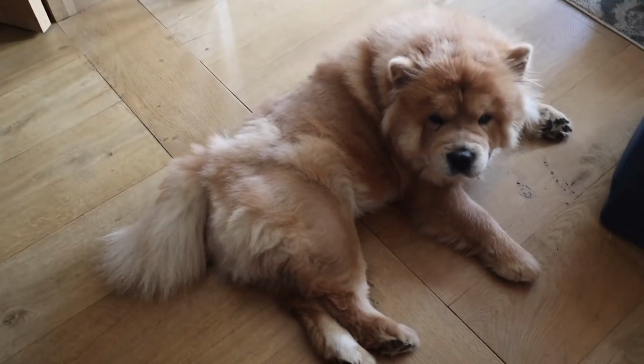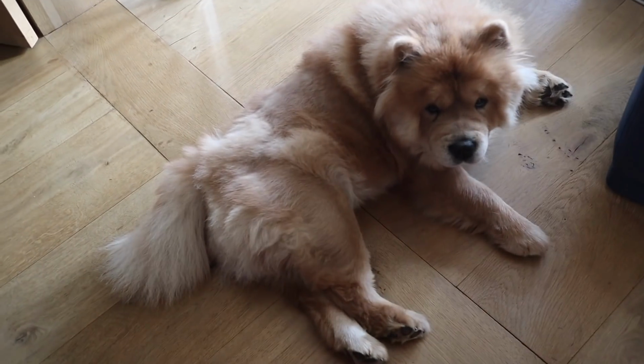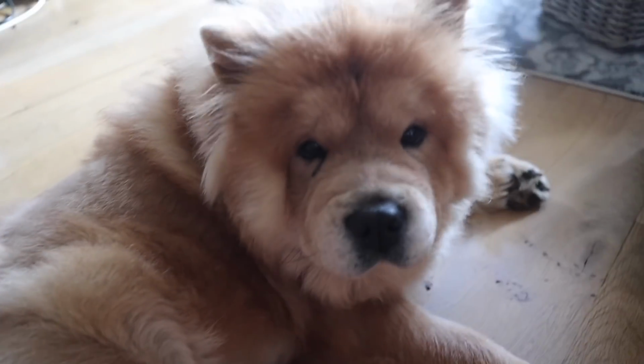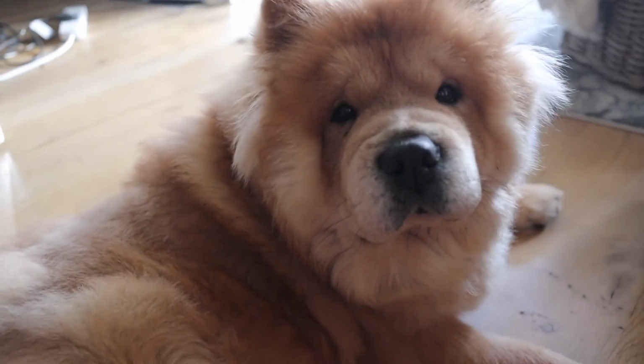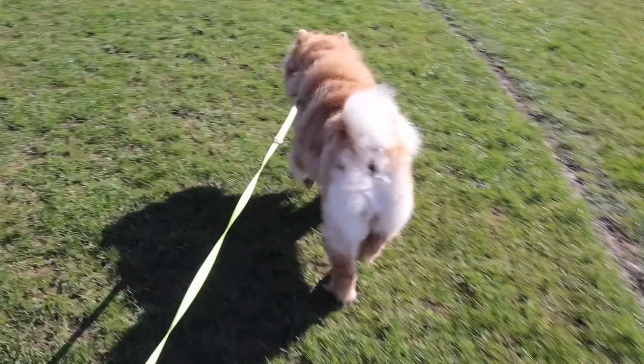He's looking half asleep today. Penelope's going to walk. Walkies, do you want to go on a walk? Not very convincing now. You want to sleep? Walkies, come on. Let's go.